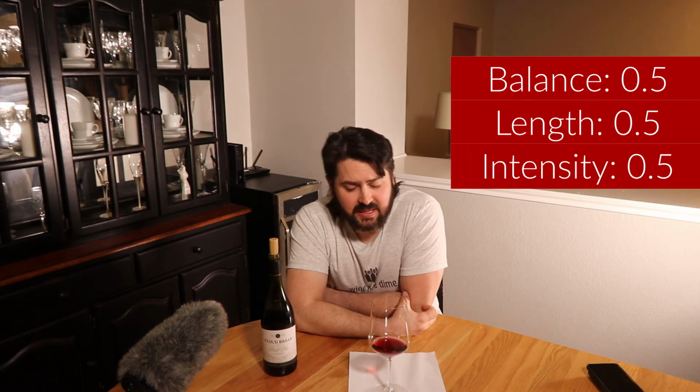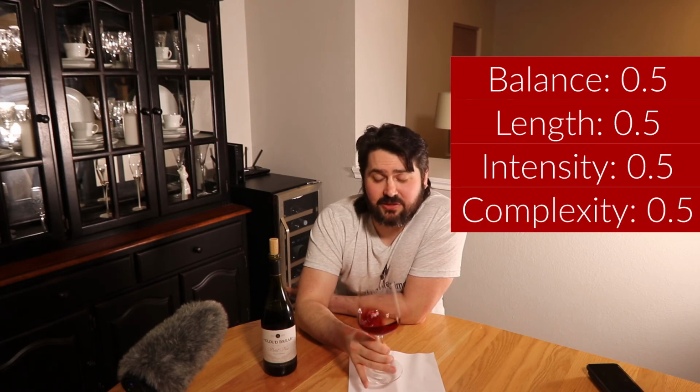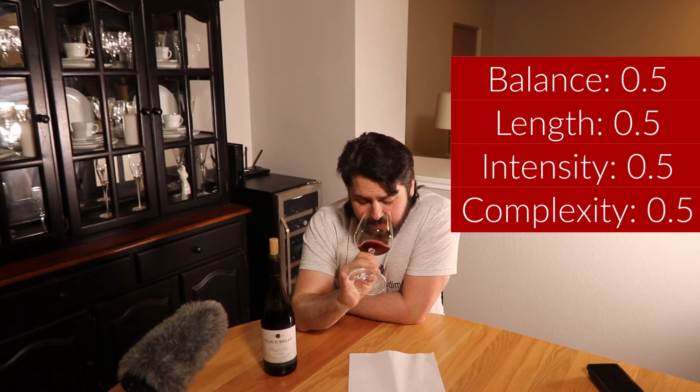Intensity, you're pretty much medium across the board, half a point. Complexity, I'm getting primary and secondary. And everything, like I said, is pretty well balanced in terms of all those flavors. So I'm gonna go ahead and give you another half a point. For $9, this is a good wine.